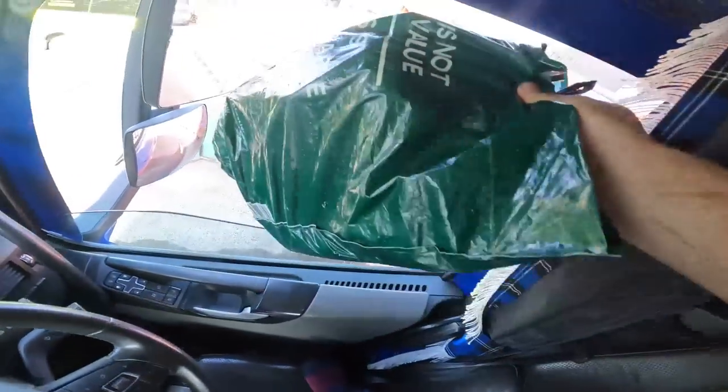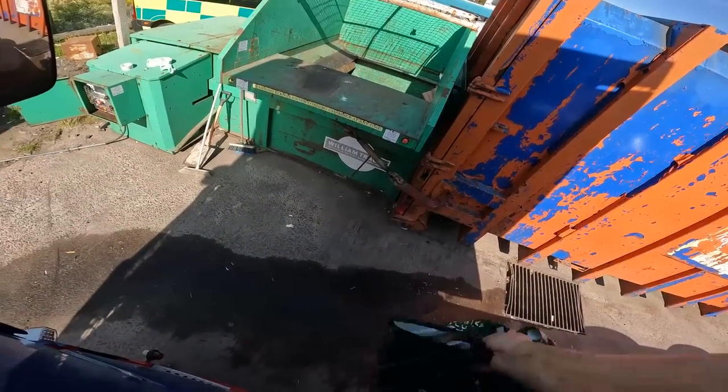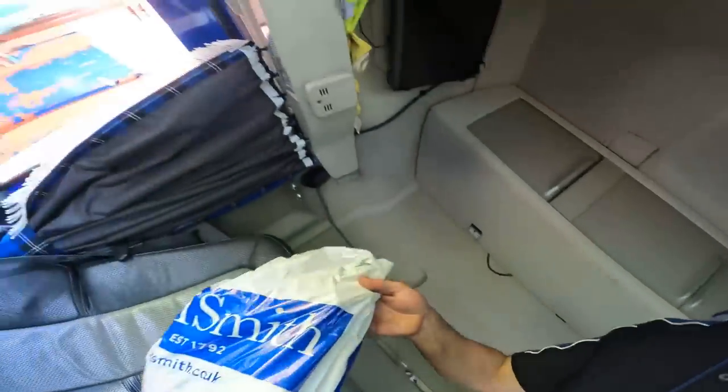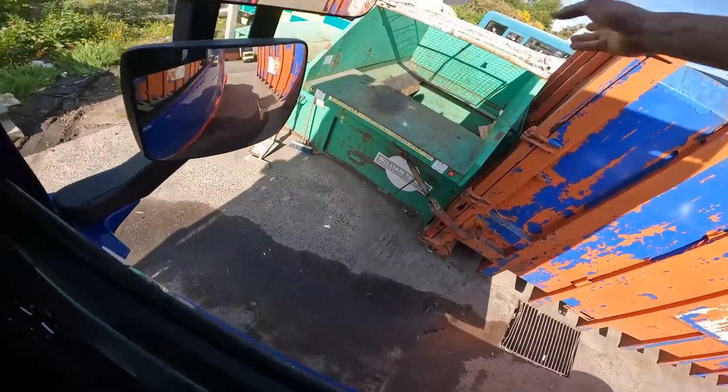One of the best parts about our yard. Keep your rubbish in the lorry and then straight in. Hate folk the latter. Just keep it in me bags, like this, look. God, takes 5 seconds.